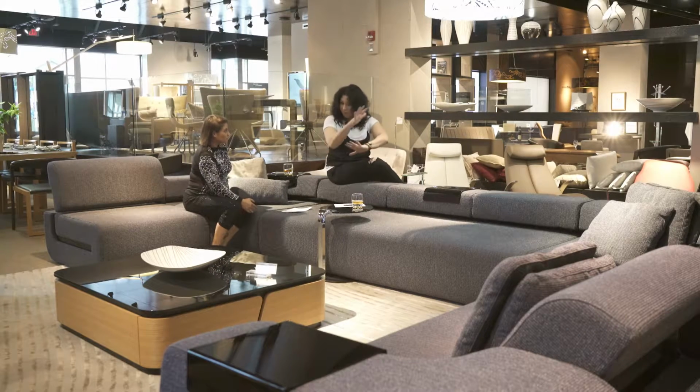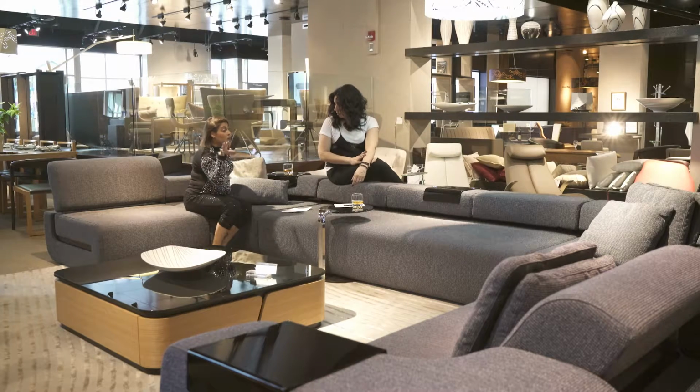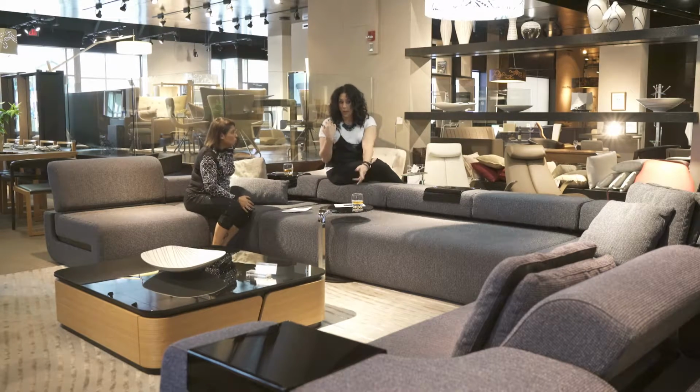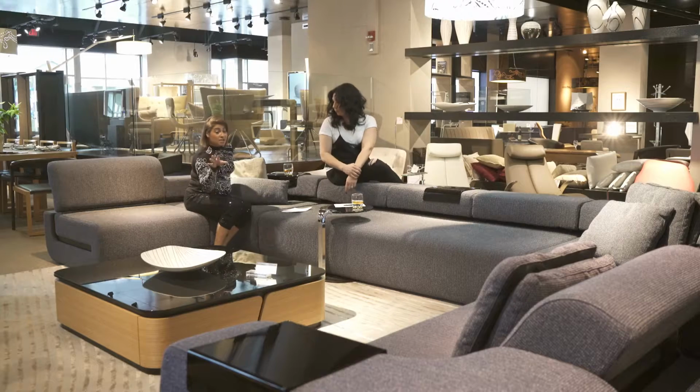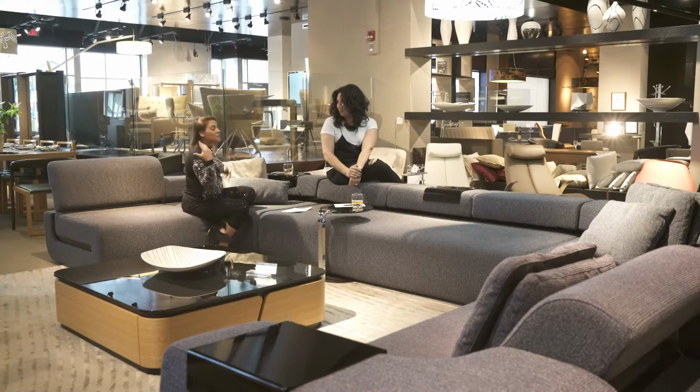So if your space doesn't fit the whole entire piece, you can customize it to however it'll fit in your existing space. So I could technically do one section, one other section, if that's my space. Exactly. I love that. And the fabric selections on this, there's quite a few different fabric pieces that you can mix and match together on this piece.